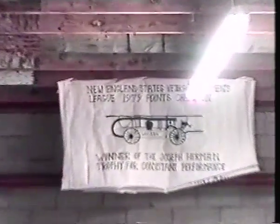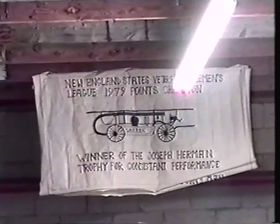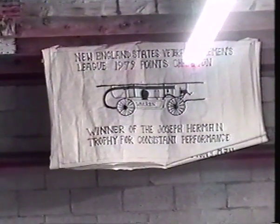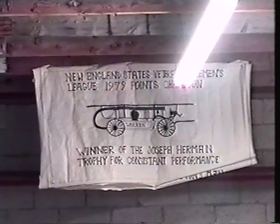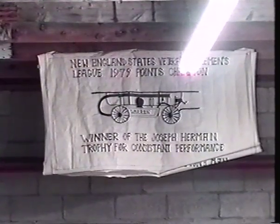Bob, I'm going to try to focus in on the banner that's up there. I know we have a light that's there, but let's see if we can get it. Would you read what it says and then tell us about it? New England States Veteran Firemen's League 1979 points champion. Well, it won the championship, the points championship, in '79 and '80 both. It's a winner of the Joseph Herman Trophy for consistent performance, which is a points trophy. And it's contested for every year based on the points that you get for how you finish at the musters.